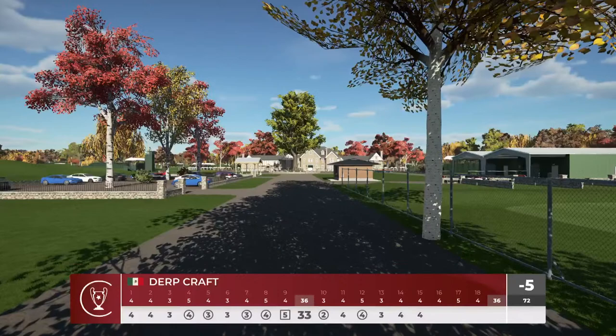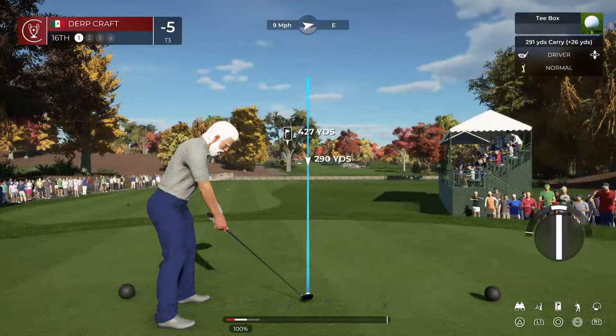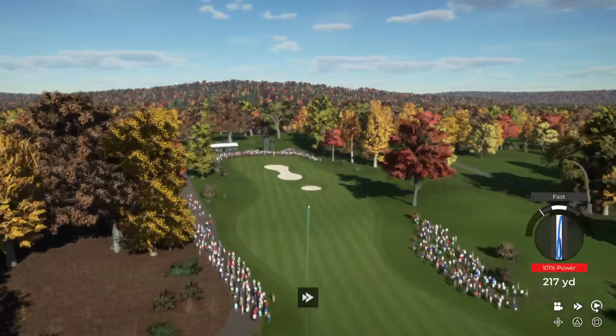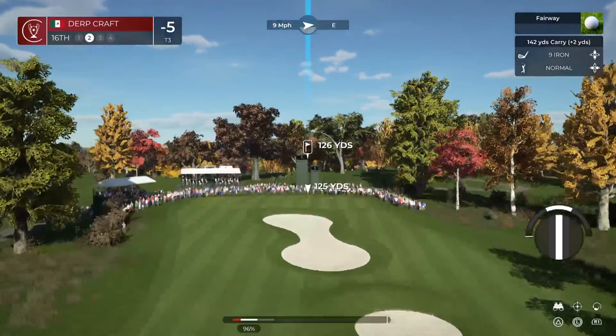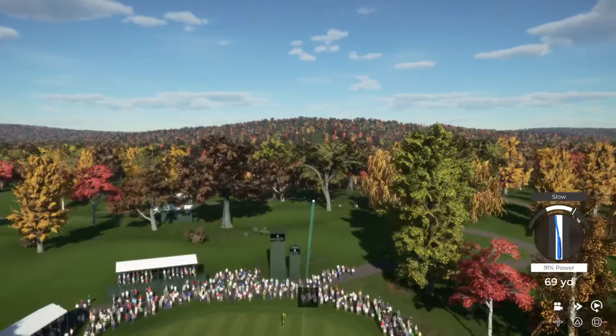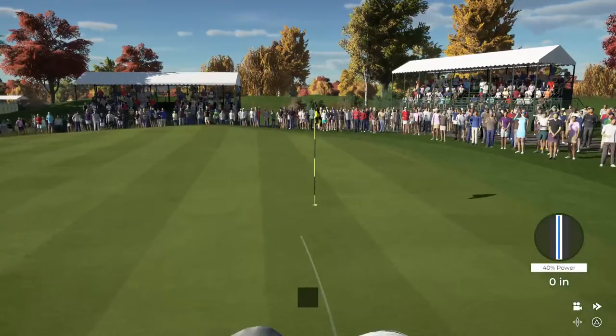Matt Kuchar currently leading the field. Teeing off here on the 16th hole. Come on, that finish line's in sight. Let's power towards it. Oh, that's a high caliber shot. Not a bad approach, that one. Not quite inside the birdie range, but you never know. Hole a long one, still counts.